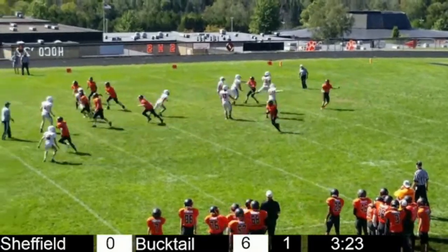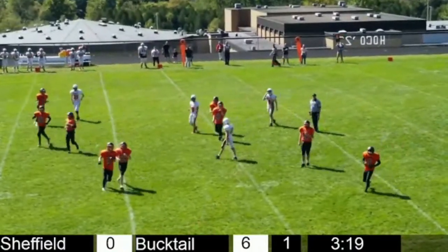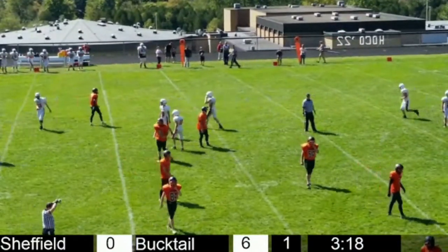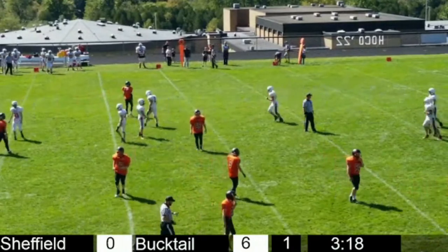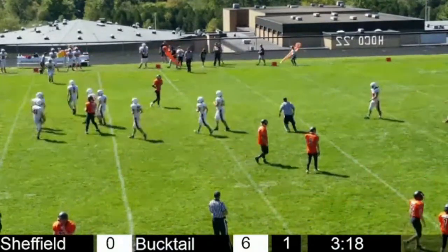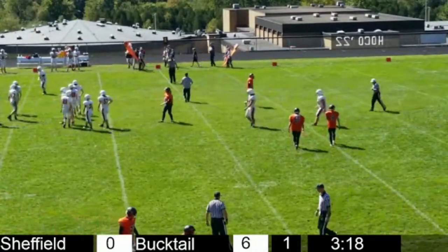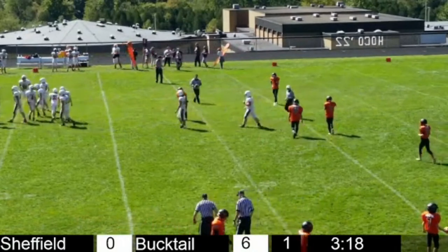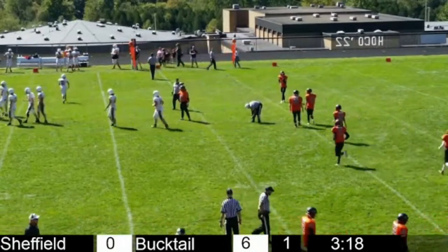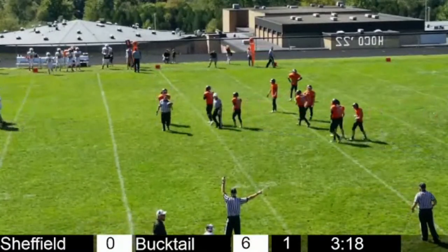Fantaski, short kick, goes out of bounds. Let's see where they mark it here. At the Sheffield 42. That's where Bucktail will take over. First and 10, leading 6-0. The Bucks look to add to their lead. Going to start this drive in Sheffield territory.